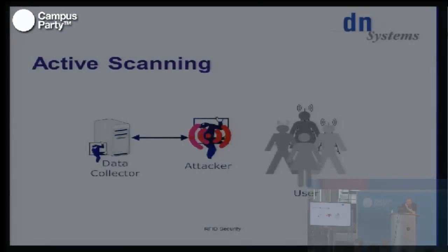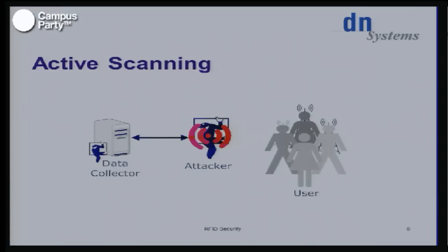Compared to passive scanning, if you have an active scanner, the attacker is powering the field, so giving the energy to activate the RFID tag by his own equipment. With passive scanning, you are just listening to the airwaves, to the radio waves. With active scanning, you are the guy who empowers the waves. Like if I put an RFID scanner in one of these exit doors here, I can collect hundreds and hundreds of private fingerprints from your RFID-enabled tags and from your RFID-enabled devices.